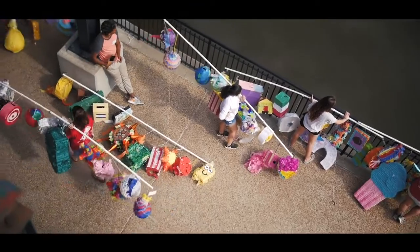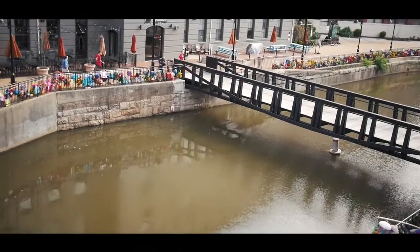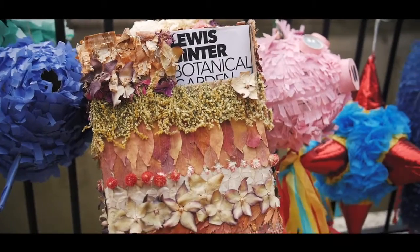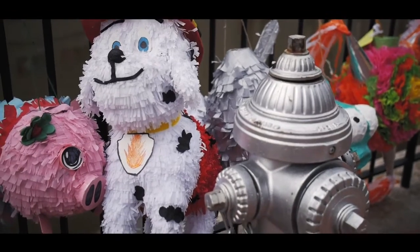I think the community really enjoyed that display because they could see them up close, and some of these things were really elaborate and really beautiful. So we did get really good feedback from the community on that. It was a heck of a walk to go see all 1,013 piñatas, but I think it was really successful regardless.